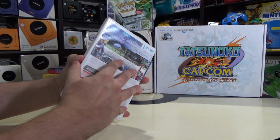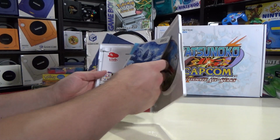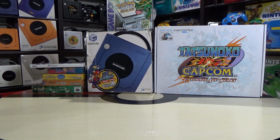So I decided to get this because it is in really good condition. It comes with all the inserts. It even comes with the Club Nintendo stuff. And I paid, I think, $50. Yeah, $50 Canadian, which is less than $40 American. It was probably about the right price.